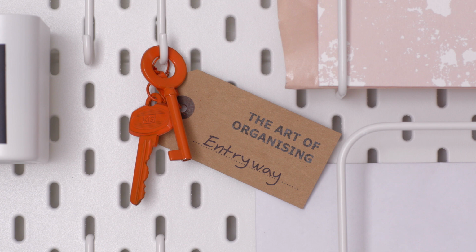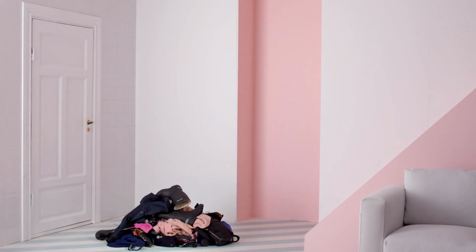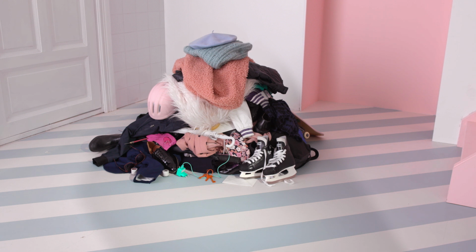Clutter by the door can mess up your day. Here's our guide to organizing an entryway, like this one. But first, let's take a look at what a family would normally keep by the door. That's a lot of stuff. So let's divide and conquer.